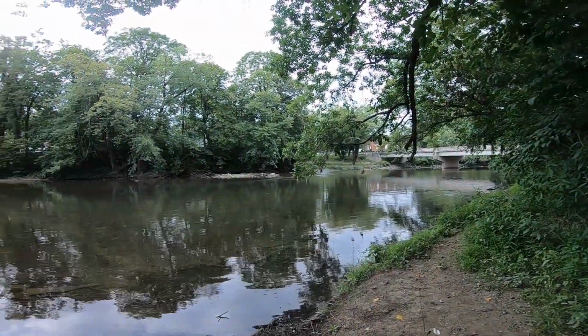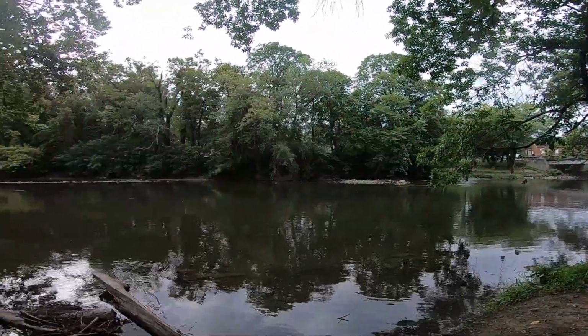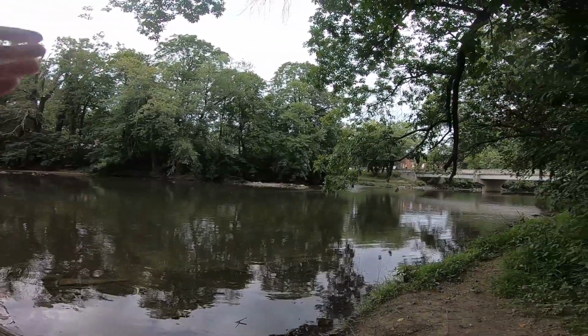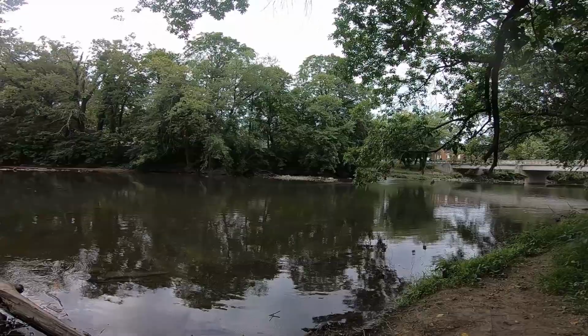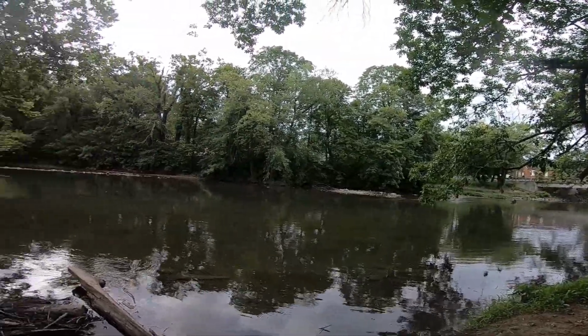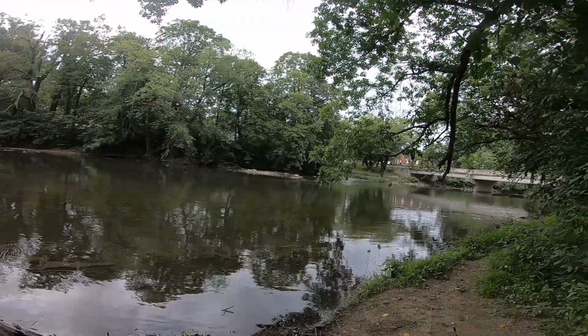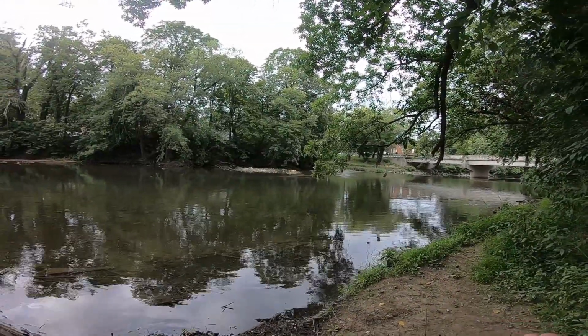All right, guys, just to show you the lay of the land, it's a mid-sized creek. Like I said, it does hold some nice smallies, but I'm not expecting much. I really just wanna catch fish, being that I'm fairly new with fly fishing for smallmouth. Just anything would be good. I'll even take multi-species, whatever I can get.